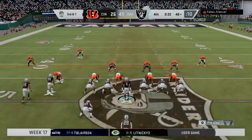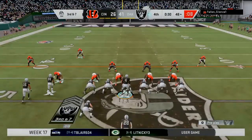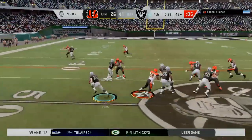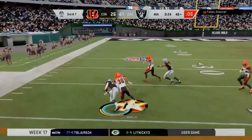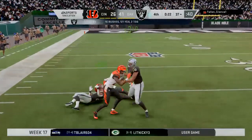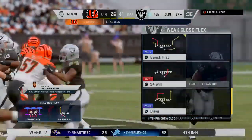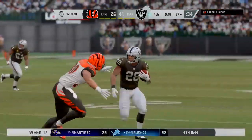Bring it. 54 Mike. Pick it up, guys. Pick it up. On 3rd down, here comes Jacobs. And he is tackled inside the 40, not quite to the 35. That one will go as a gain of 11. Raiders having a 1st down as well.